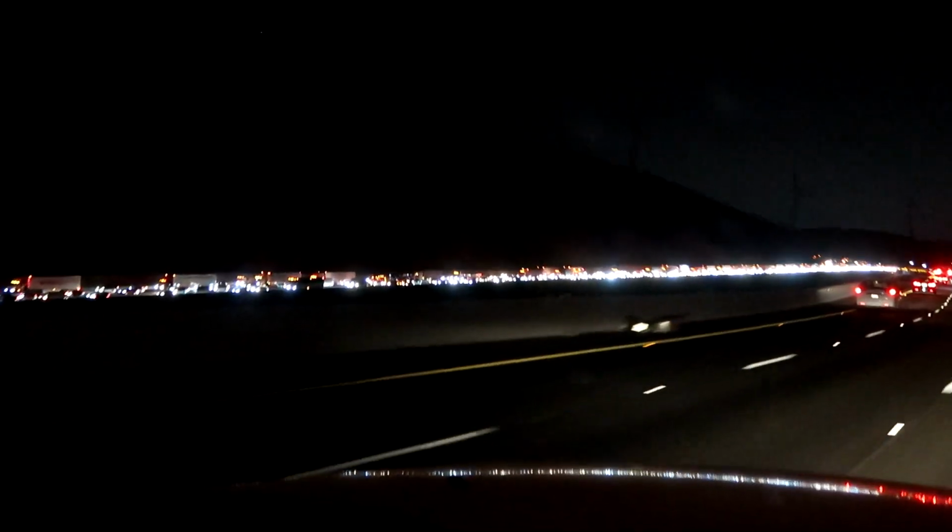Damn, if we had taken this way, which we usually do, we would have been stuck in that traffic right there. Luckily we went all the way around. And now we're on the way back home. Yo, look at this. Oh my goodness. And that's just road work. There were no accidents or anything before all that traffic started.